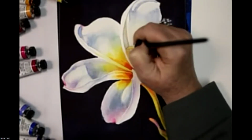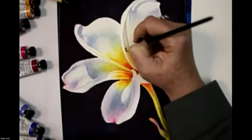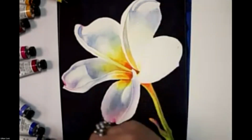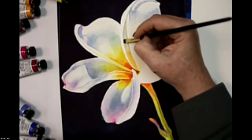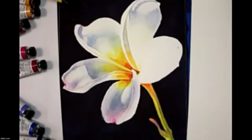I actually use it as a technique. You can lay in your paint and it stains the paper to a degree, depending on how staining it is. But if you've got a couple of layers, you can just pull it out gently, and then you get these lovely, lovely gradients there. Okay, so that's my curve there.